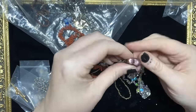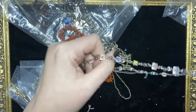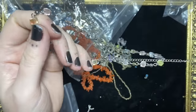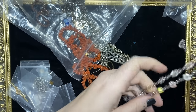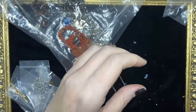Aw, little glass heart. These are nice. These like crystally ones. Is that all one bit? Oh yes, so you can wear it really long if you wanted. That's cool. Quite pretty. Keep that aside.